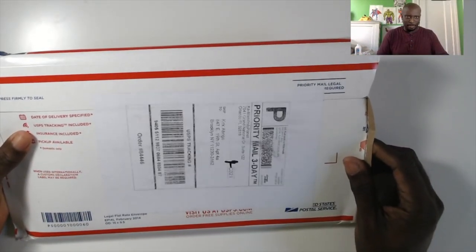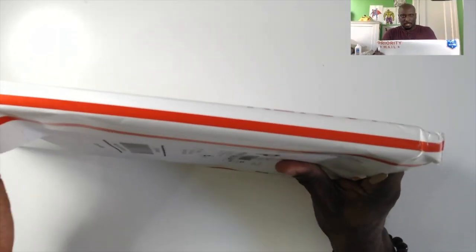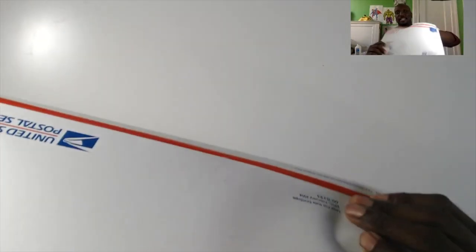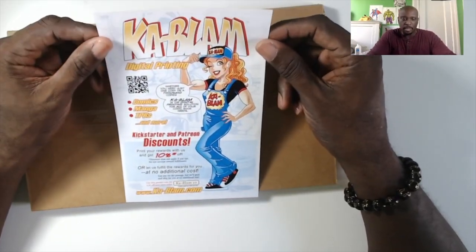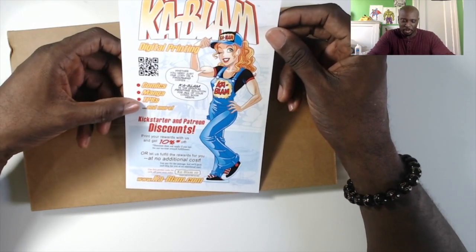Okay, here we go. Okay, so let's open it. All right. Okay, it's a package that comes inside a package. Okay, this is the Ka-blam information. This is their Ka-blam digital printing, comics, manga, trade paperbacks, and more.